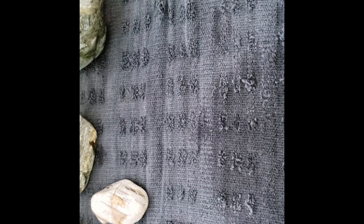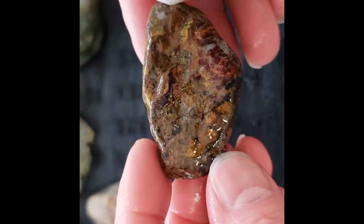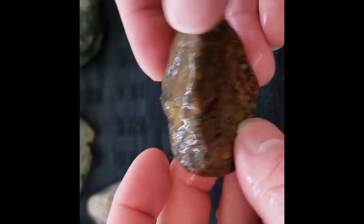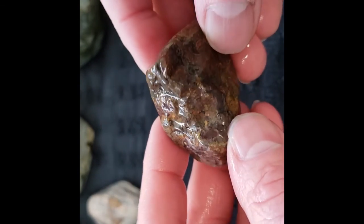And let's see. Oh, another piece of jasper that I found on the beach. Just really cool. It's got a lot of really neat color to it. The yellows, along with some quartz in it, and the reds.